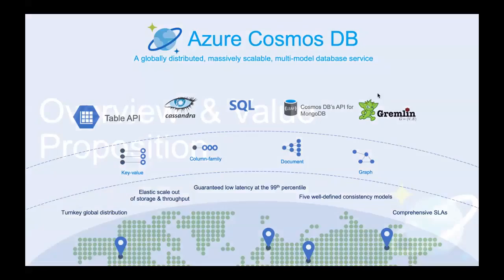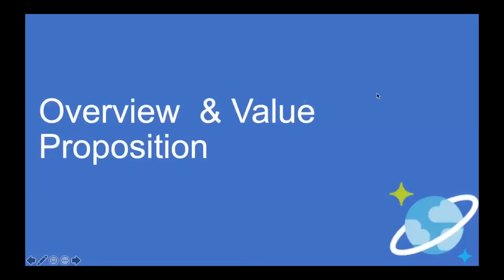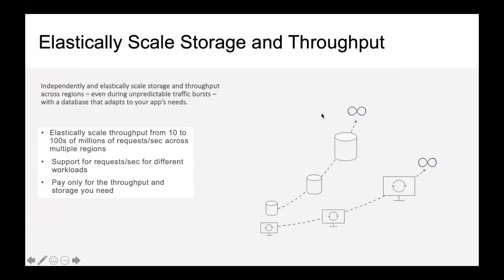Okay, so let's go forward and we'll see the overview and value proposition of this. Okay, one second, I'm just checking here.